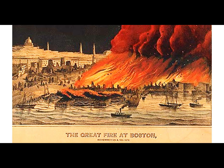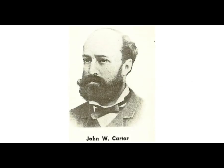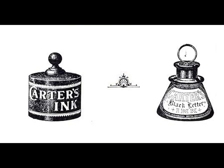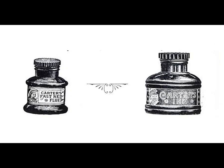After the fire, the cousin, John W. Carter, and James Dinsmore bought out the ink division from the original three brothers, and they started a new firm known as Carter, Dinsmore & Company. John Carter researched tirelessly to develop new and better inks. Carter also hired a chemist to help him figure out how to manufacture the best inks. They sold about 100,000 bottles in 1873, and that's 1 year after the fire. So that's not bad, considering that they just started over.